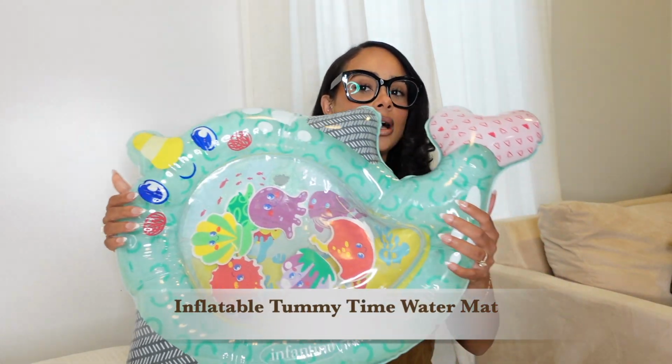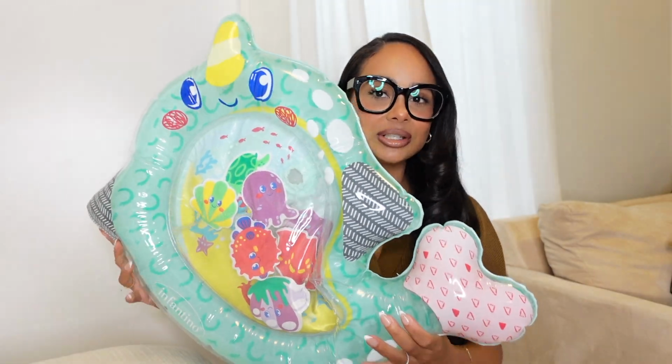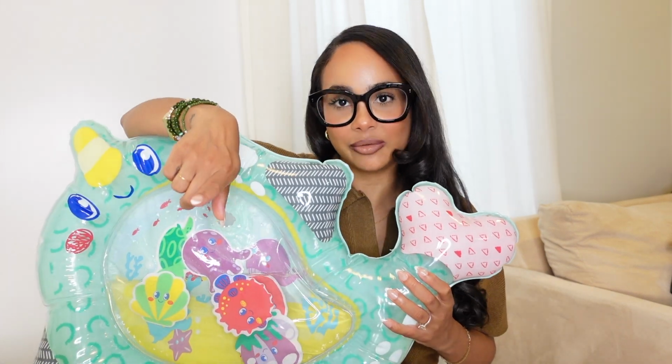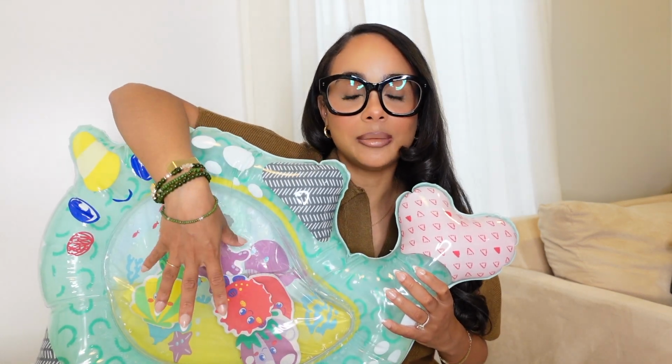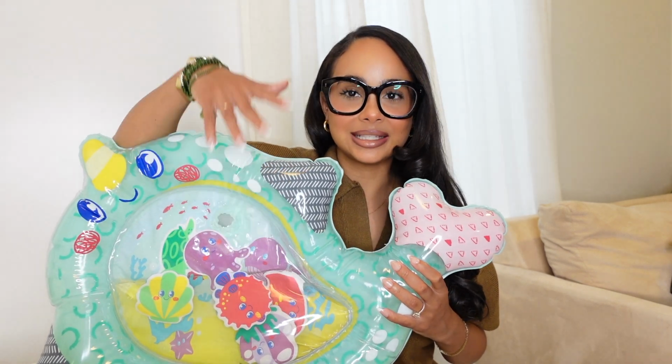Moving on to the next play item is this water playmat. It doesn't have to be specifically this one, any water playmat. It's just the concept and what it does and what it's aimed to do. I love this playmat. My son enjoyed the colors. My son enjoyed the water movement, and it helped him during tummy time and learning the concept of crawling, and just helping him learn to be on all fours. So it had many purposes and it was very entertaining. They have a bunch of different shapes, colors, concepts, and just as an FYI tip, make sure you put white vinegar in here mixed with a little bit of water, just so you don't get any of that mold, and it lasts you a really long time.